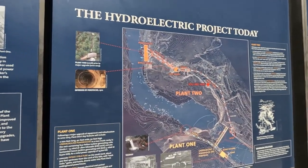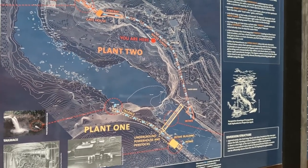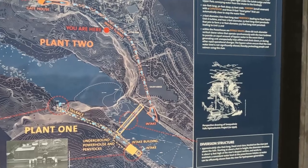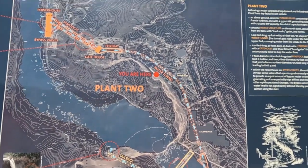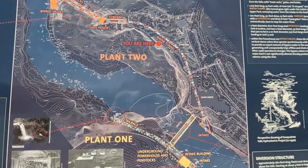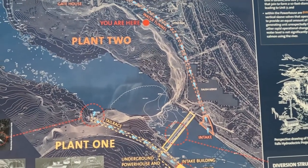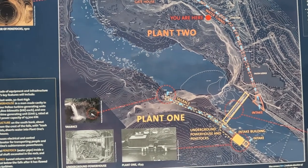Here's a good shot. So yeah, you can see where the intake for Powerhouse 2 is. And then it goes straight down, and that's where it discharges.